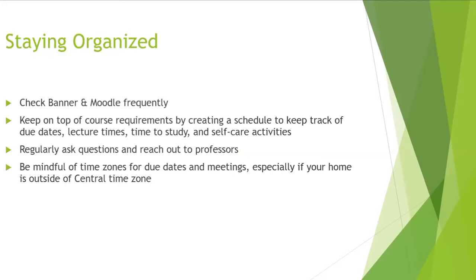Then be mindful of time zones. For example, there's a lot of students right now who are going to be taking classes outside of the central time zone. And so if on your syllabus or on Banner, an assignment says it's due at 11 p.m. Central Time, and you live in California, you need to take into account that that means 9 p.m. Pacific Time.